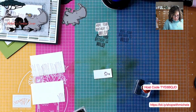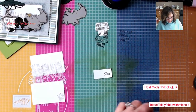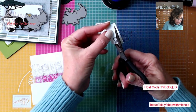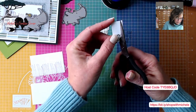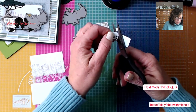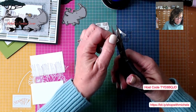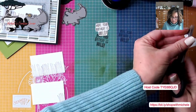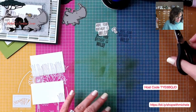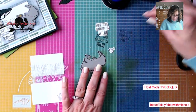I could get the machine back out and fussy cut that, or cut it out with a die. There is a die for it, but I'm not going to. It's just as fast for me to do a rough cut around the little bird with my scissors. But you could even put this on the Stamparatus the same way I did for the rhinoceros. That is good enough for me. I think we've got all our pieces. We are ready to do a little bit of coloring and some assembly.